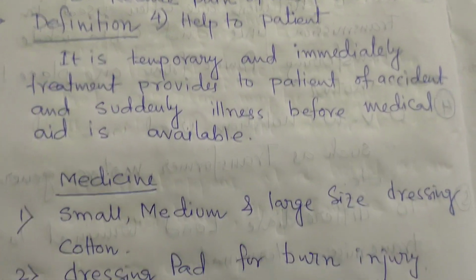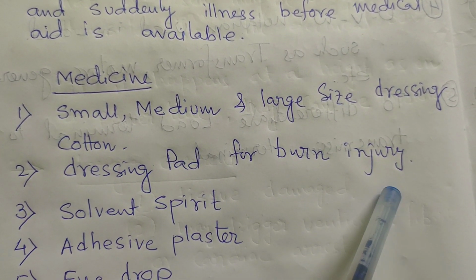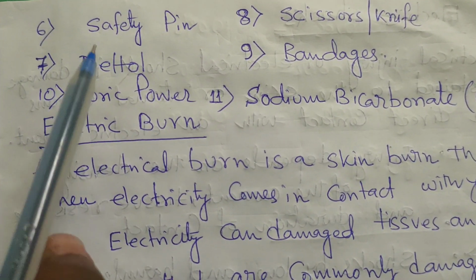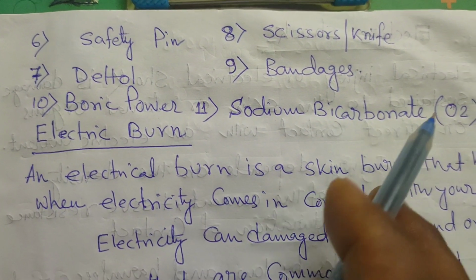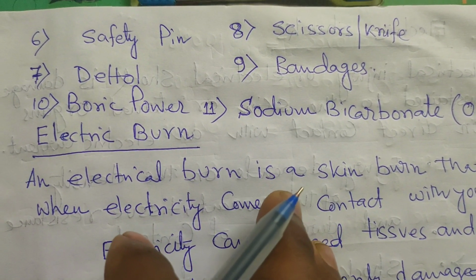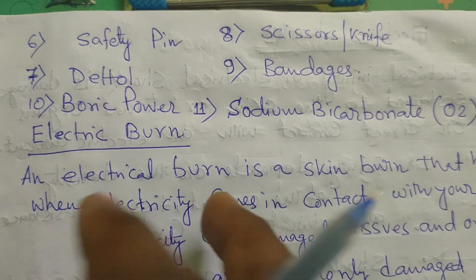The medicines inside the first aid box should include small, medium and large size dressing cotton, dressing pad for burning injury, solvent spirit, adhesive plasters, eye drops, safety pin, scissors, knife, a bottle of Dettol, a bottle of spirit, bandage, boric powder, sodium bicarbonate, O2. Sometimes we also provide Metrogyl, paracetamol 650, different medicines, and Pan 40 for gas, etc.